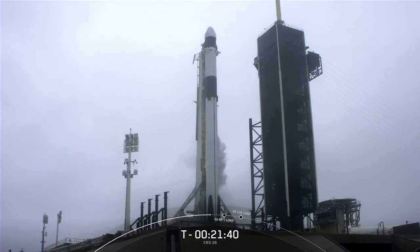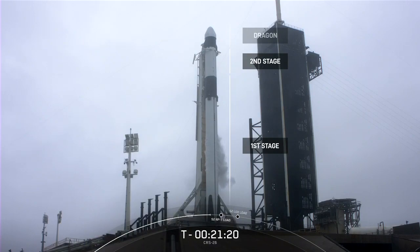Now back to the rocket that you see on your screen. Above Falcon 9 is the Dragon spacecraft sitting at the very top. Now, as I mentioned previously, the Dragon you're seeing on the screen will be embarking on its first flight and will be joining the Crew 5 spacecraft already docked at station. Moving down, we have Falcon 9, our reusable 2-stage rocket. Falcon 9 is actually 2 rockets in one. The lower part, also the largest part of the rocket, is called the first stage. The smaller stage above the first stage and the black inner stage is called the second stage.